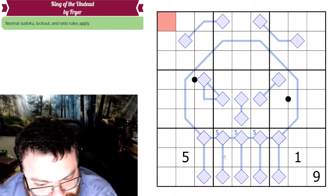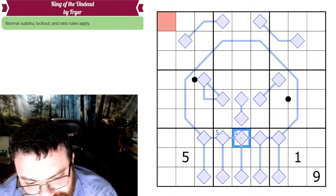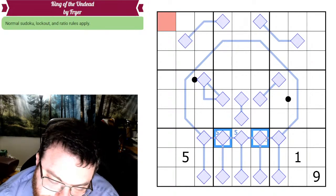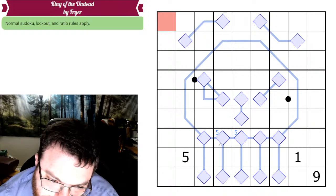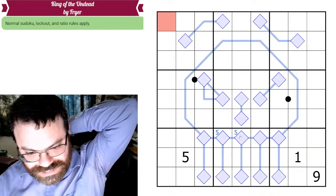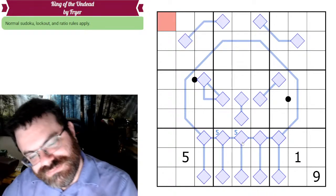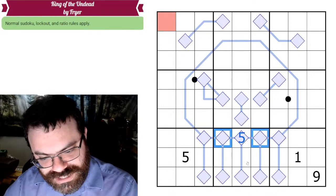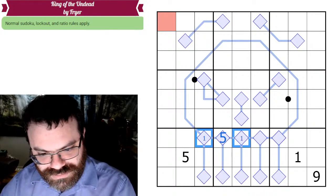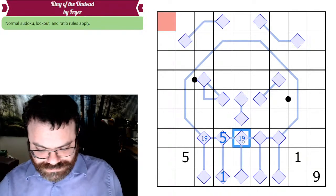Which means it's going to be surrounded by a 1 and 9. So the 5 can't go here because this can't be 1 or 9. Is there any reason this couldn't be a 5 surrounded by a 1, 9? Someone was saying you couldn't have a 5 in column 5, but I don't get it. Oh, I see. If this were a 5, you'd have to put a 1, 9 in all 3 of these cells. So that actually places the 5 here. This is a 1, 9 pair. This is a 1, 9. So that's actually a 1. That's a 9. That's a 1.